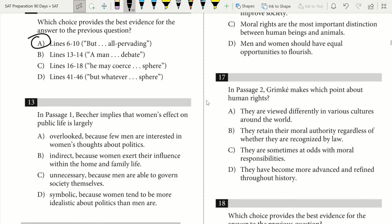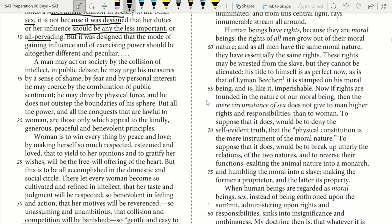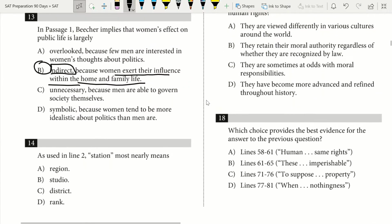13, in passage 1, Beecher implies that women's effect on public life is largely what? Well, she's saying that it's largely indirect, I do believe. She's talking about how it's an effect that they have on society that stems from the home and social circle. So the home and family life, that's where they're exerting their influence. To support that, the evidence is where she talks about how every woman should be accomplished in the domestic and social circle. She's really saying that by doing this, that's where women have their influence. So our answer for 13 is going to be B.